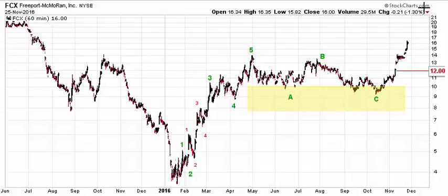Unfortunately, the stop's not super close. It's probably not going to be when you see a stock nearly double over the course of just a few weeks. So that's the difficulty, but you can place a stop at about 12 and trail it higher from there. It's possible that you're going to get a near-term pullback sometime soon, but even if we do, as long as it stays above 12, you could expect it to continue higher overall.